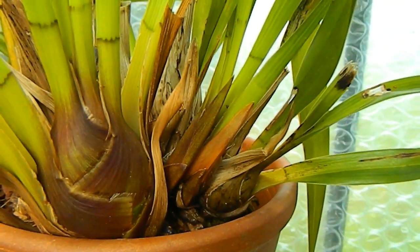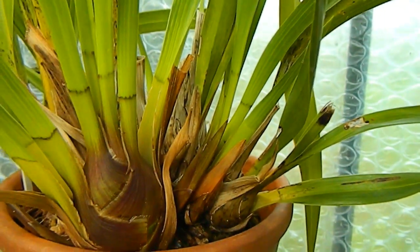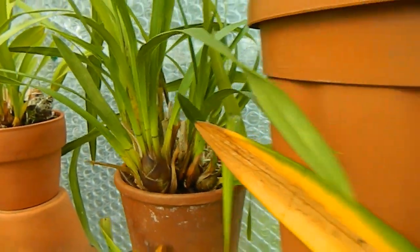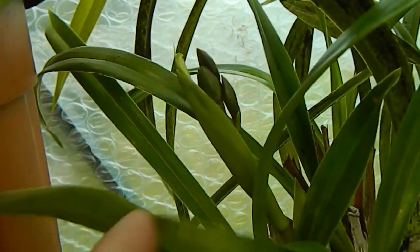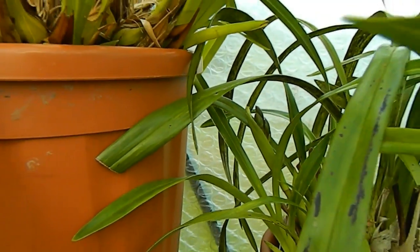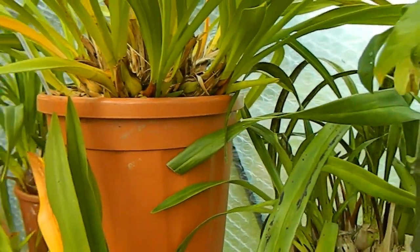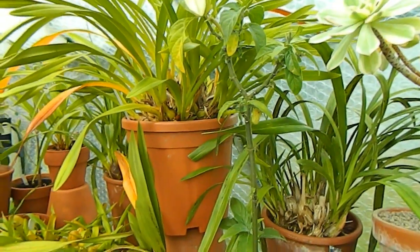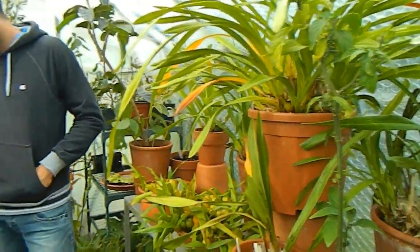Maybe this one is another spike. Could be. And was there one with buds somewhere? Oh, perhaps. Let's... Oh, here it is. Look. Oh, yeah. Which is very soon. And I had thought this year what I'll do with my Cymbidiums is bring them into the house and enjoy them in there, but it's too late for that one now. If I move it, it'll blast.